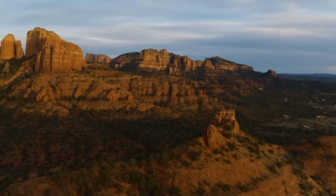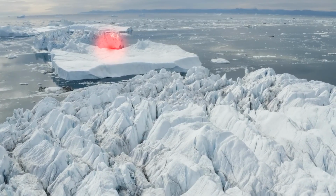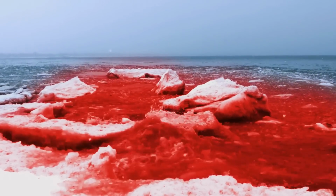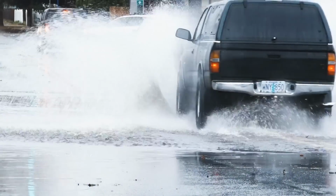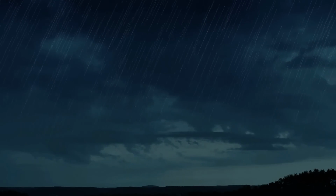Now, this glacier may look like someone dropped tons of red paint in the middle of Antarctica, but it's actually the natural color. Blood Falls is a result of extremely salty water mixed with iron oxide, giving out this eerie vibe in the middle of nowhere.